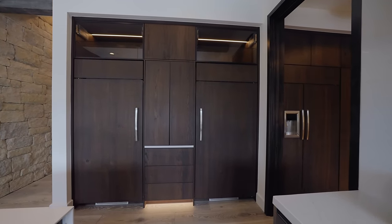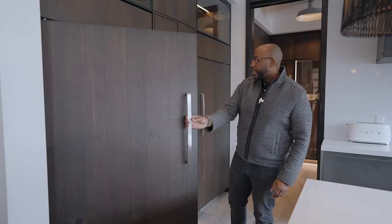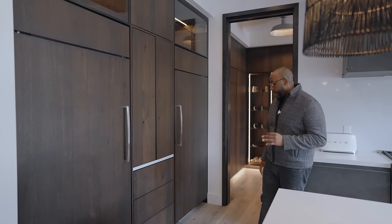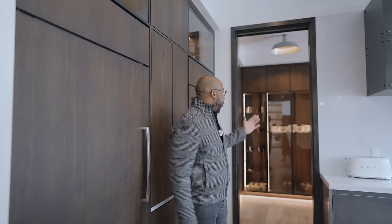And it leads us right into our clad refrigerator and freezer. Love the alderwood clad details here. And this is a very nice touch, designed aesthetically perfectly for the space. This is truly a mountain modern gourmet kitchen. But then the really cool feature about this kitchen is this space right behind it, which is your butler's pantry. Let's go take a look.